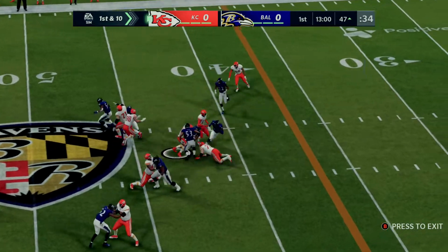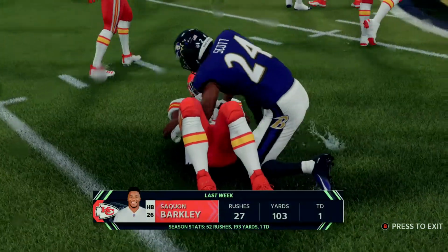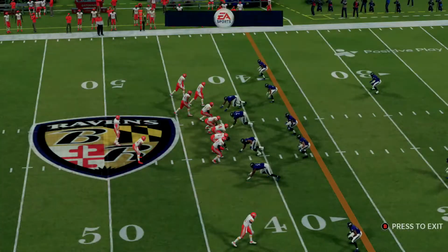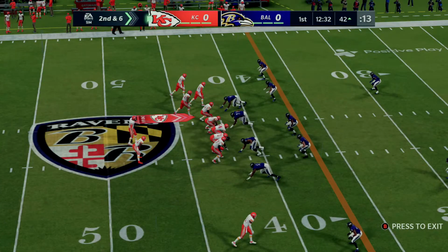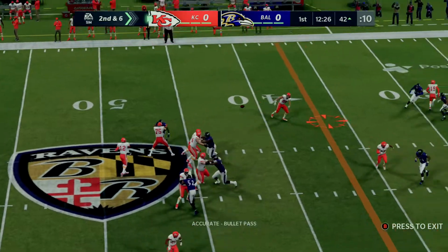A first carry for the former Nittany Lion. This is Saquon Barkley. Number 26, Saquon. The numbers for him from a week ago. And Charles, how do you think he ran the football? I thought he definitely had his moments. I did think that they could have utilized him a little bit better, and I'm definitely going to keep an eye on him to see how they're going to use him this week.